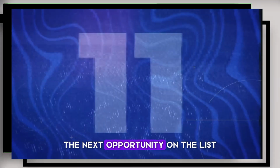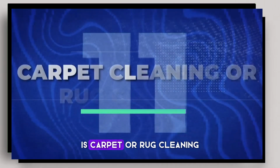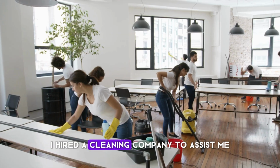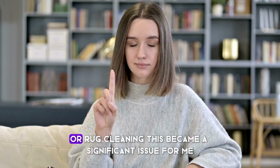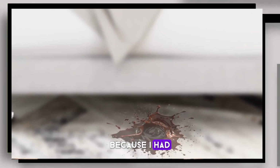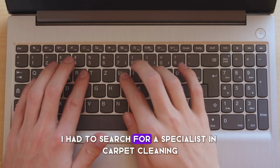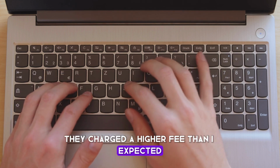The next opportunity on the list that doesn't necessitate a lot of specialized knowledge is carpet or rug cleaning. I had first-hand experience with this when I was moving out of a house. I hired a cleaning company to assist me, but they informed me that they didn't handle carpet or rug cleaning. This became a significant issue for me because I had accidentally spilled Chinese food on the carpet, resulting in a stubborn stain. I had to search for a specialist in carpet cleaning, and when I found one, they charged a higher fee than I expected.